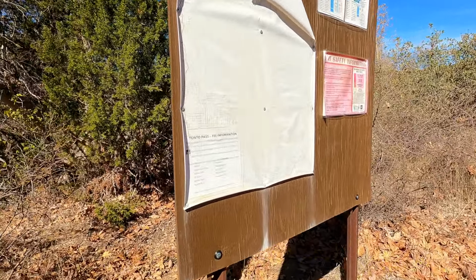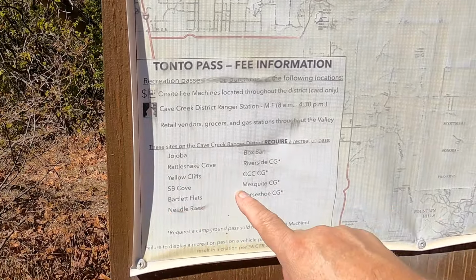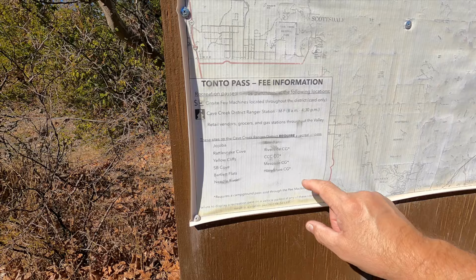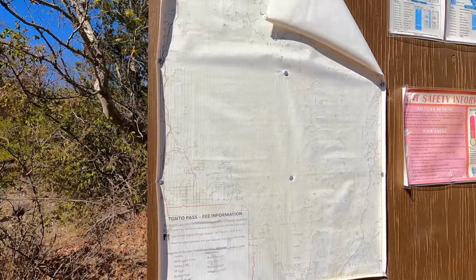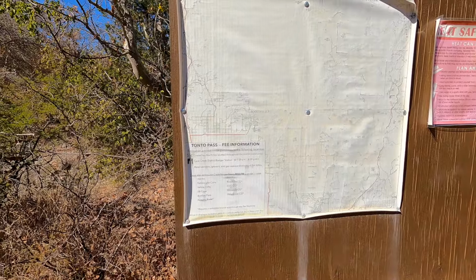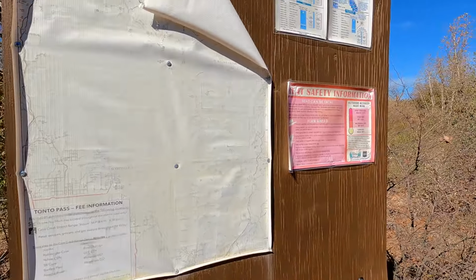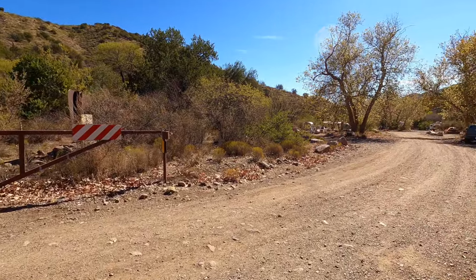Oh, here we go. Fee information. Yep, CCC Campground. And I want to say they're like $8. Now, I don't know if you have the America the Beautiful Pass, if you get a discount on that or not. I don't know, but after I investigate, I'll put a little note on the video so you'll know. Otherwise, I think it's like $8. They may have increased their fees. Wouldn't be surprised. I'm finding that a lot of campgrounds right now are starting to increase their fees a little bit.